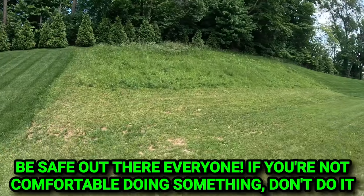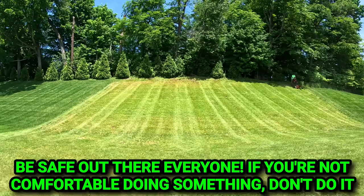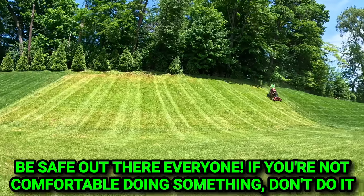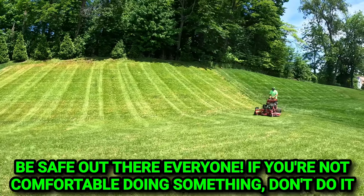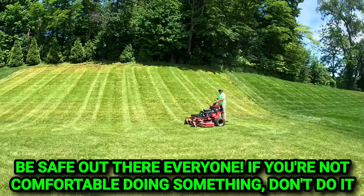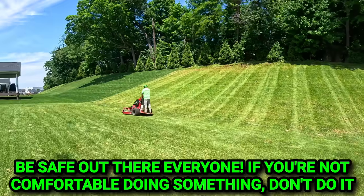On this project is absolutely amazing, and like I stated earlier, guys, you might not have been able to hear me because of the mic at this point. Be safe, guys. Be safe. Go home at the end of the day. If a piece of equipment can be replaced, you can't be. And I don't care which way you mow the hill, just do it safely. Take care.